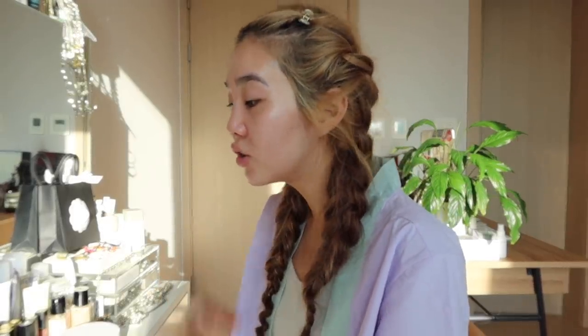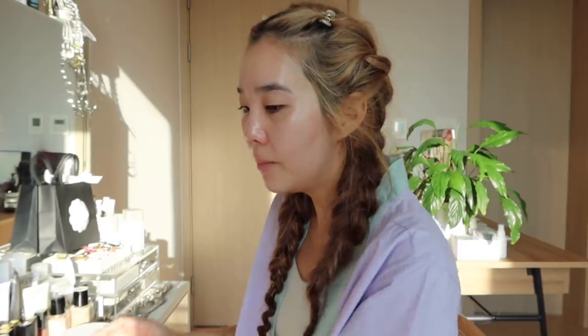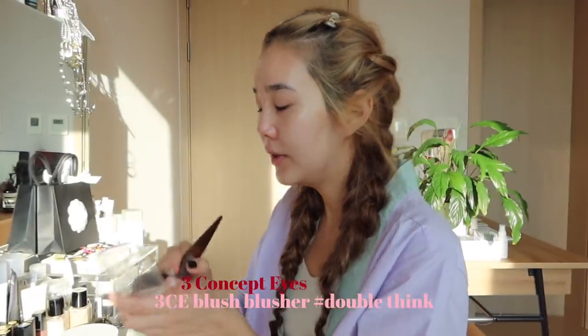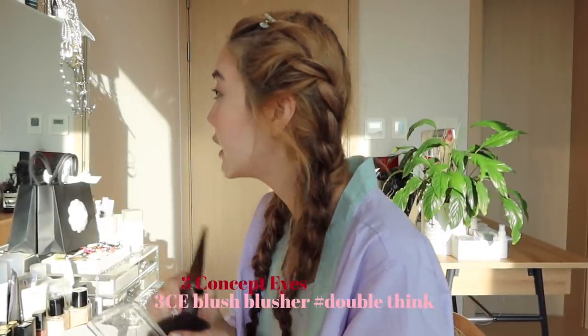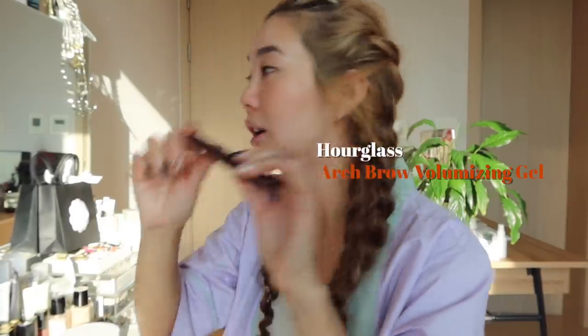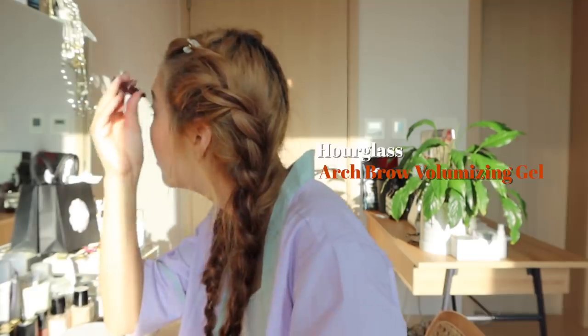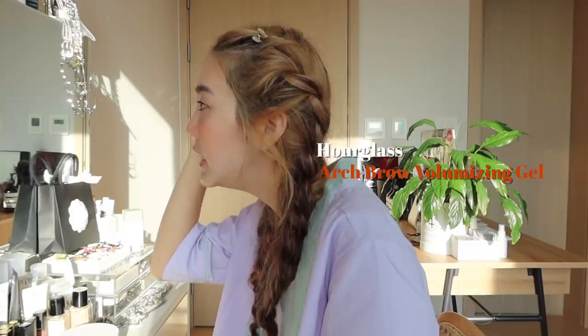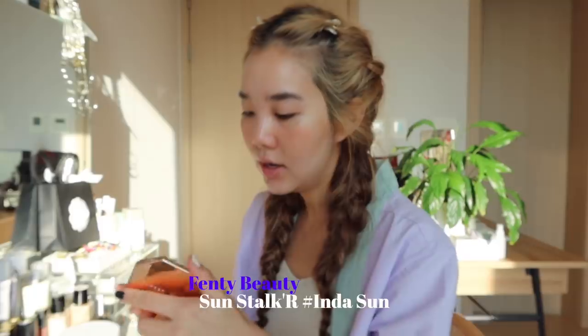Since we do have to wear our masks everywhere, I don't really wear too much makeup anymore. But when I do, I like to mattify, and I'm gonna start with a blush. And this is the 3CE. Very simple. I just like to mattify and add some color. And then using a brow cara, I'm just going to brush and I guess organize my brows. I don't really need more color. We'll use the Fenty Beauty in the sun.